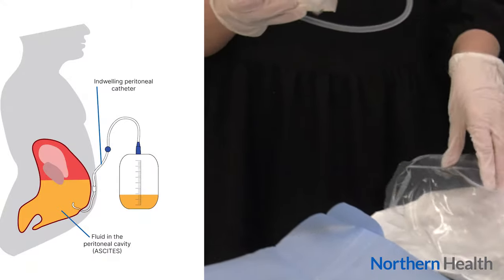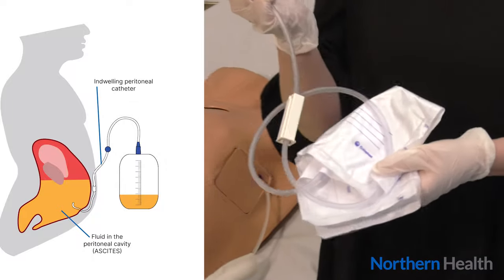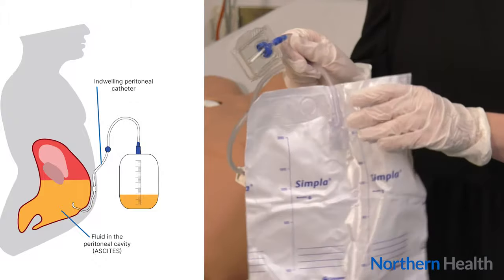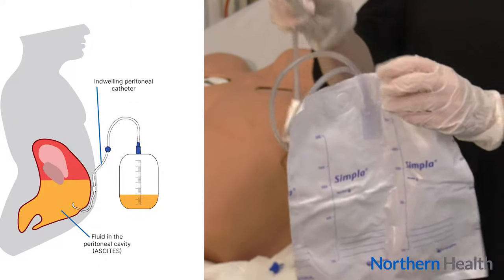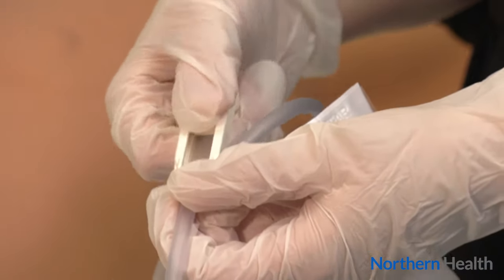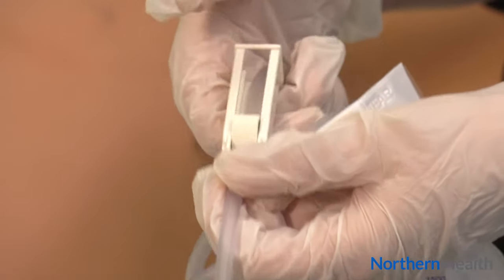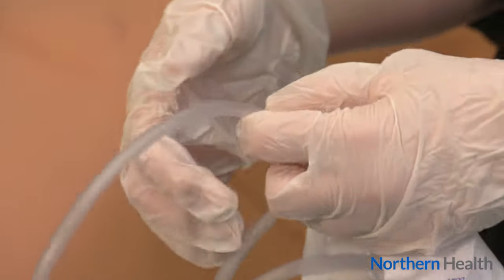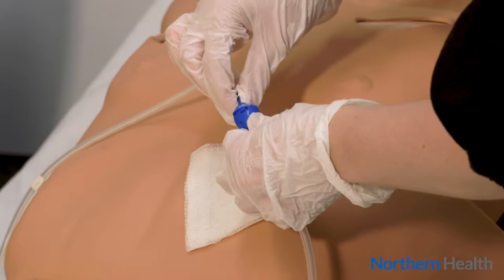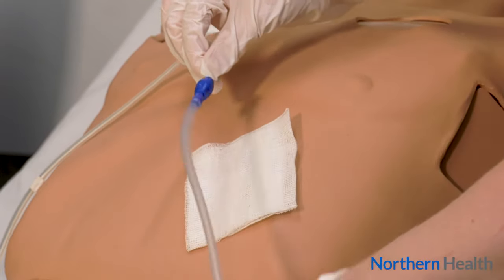If you are draining fluid from the abdomen, the procedure is very similar, but instead of using a vacuum bottle, a 2-litre drainage bag is used instead. Before attaching the drainage bag, ensure the roller clamp is closed. Undo the plastic protector over the access device, making sure not to touch it. Pick up the end of the catheter and insert the access device and twist clockwise to click together to secure it.